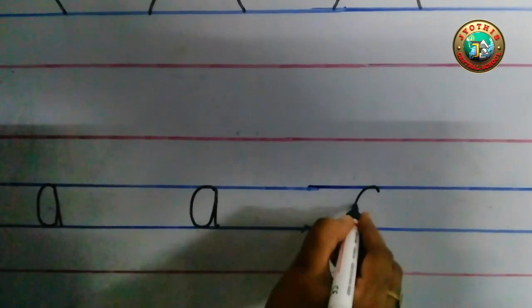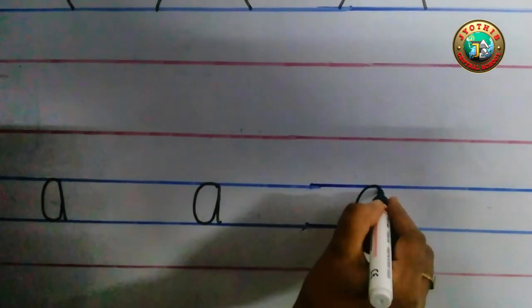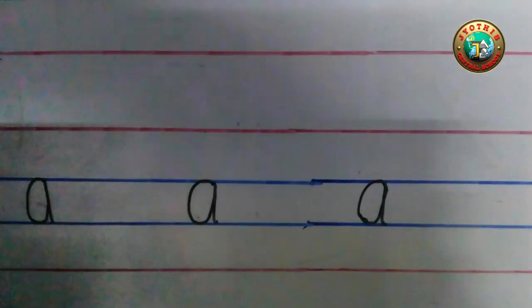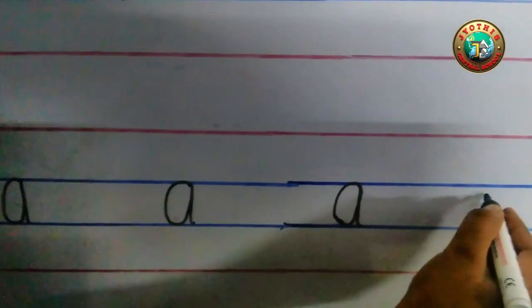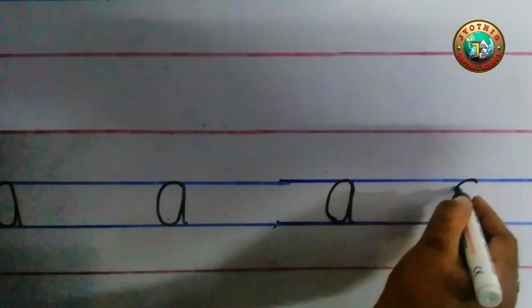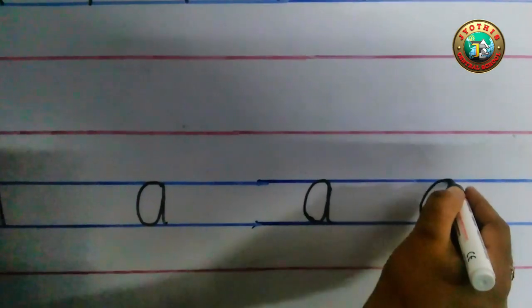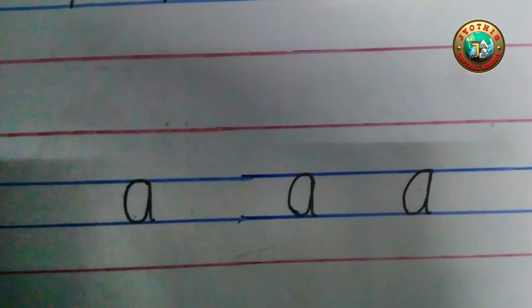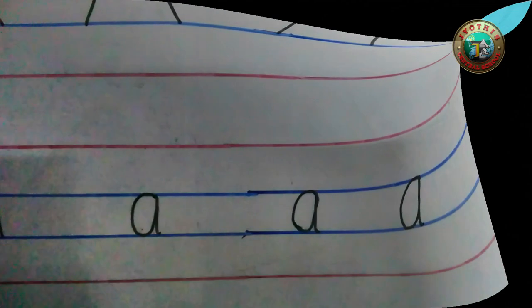Start from the first blue line, write a left curve, touch the second blue line, and go up, touch the starting line, and come down and touch the second blue line. Small letter A. A makes the sound A.